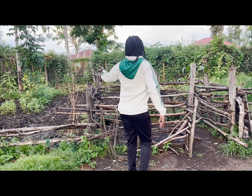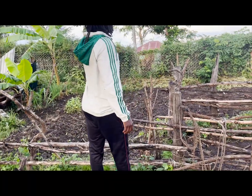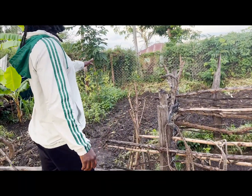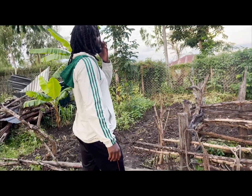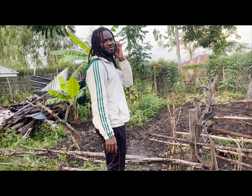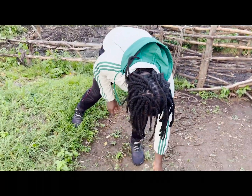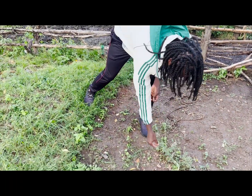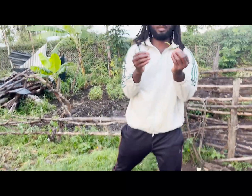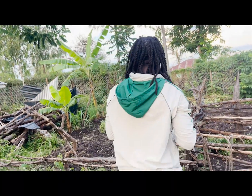But next to it is the Rundu. Rundu is my mom's small shamba. You can see there are vegetables. Traditional vegetables, they have what is called deck. I don't know what deck is in English. You can also tell us what deck is, but I think there is deck here actually. This is deck. Come closer. Yeah, so this is deck. I don't know what it's called in English, but you can tell us in the comment section.